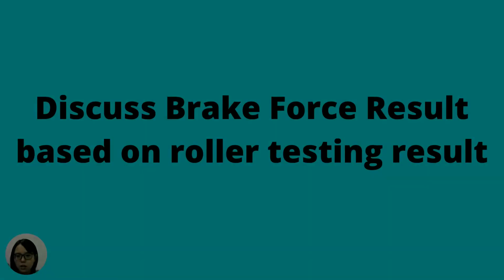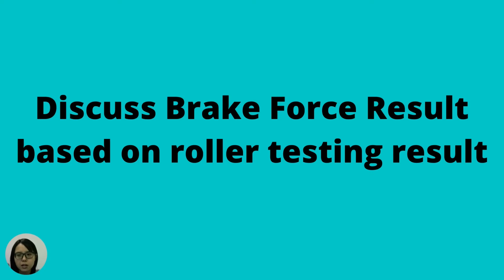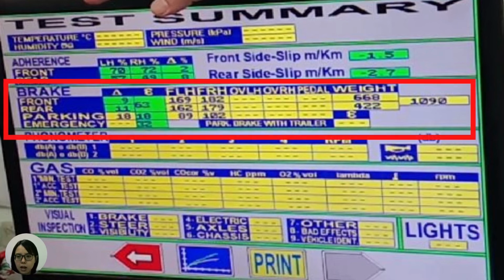Next. Hi, this is Ling. Today I am going to discuss the brake force result based on the roller testing result. This is the test summary of the vehicle, and the model of the vehicle is MyVi. From this data you can see that we have adherence data and the brake force data. For this question, we are more focused on this brake force data, which is front, rear, and the parking. And this is the total weight of the vehicle, which is 1090 Newton.